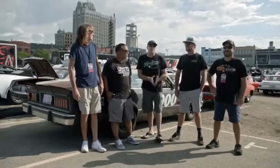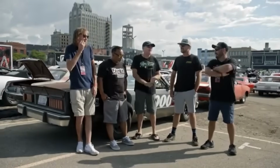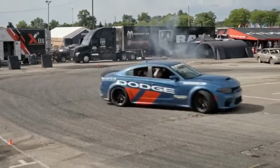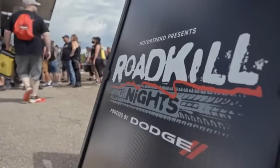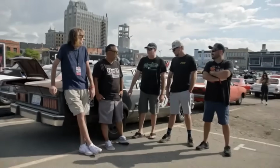You'll also see us doing all kinds of stuff. We got autographs, we've got concerts. The Dodge thrill rides are going to be out of control at this new location. Tons of stuff at Roadkill Nights. First up, though, we got to get some slicks on this turd, right? Oh, yeah.